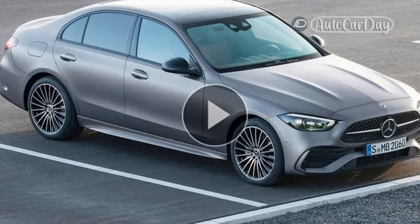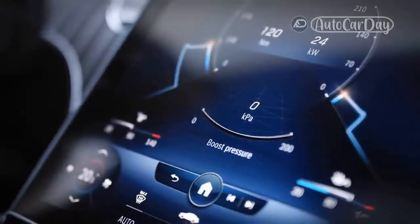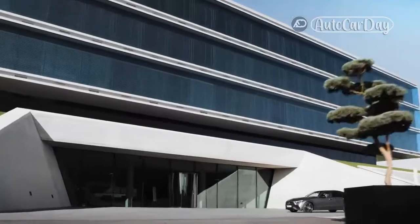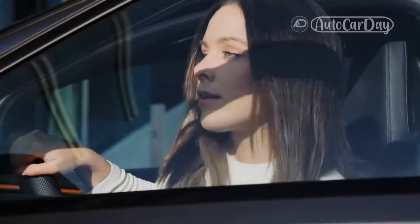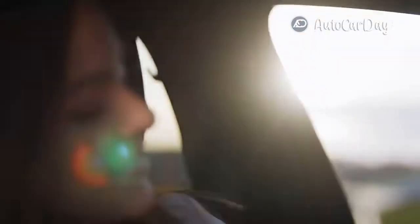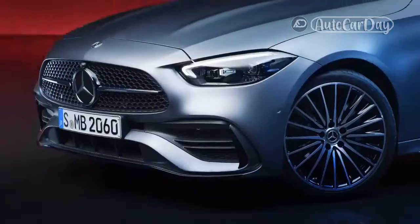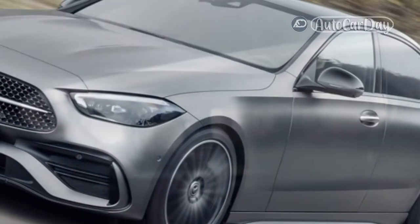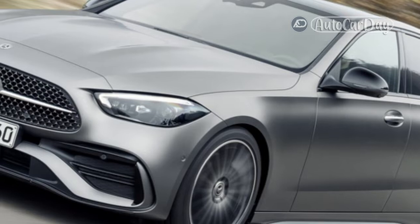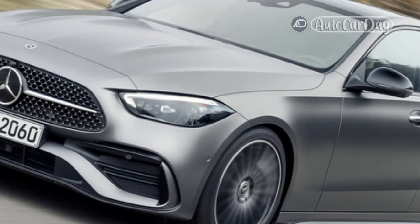The C-Class rides on a modified version of the Mercedes MRA2 platform, modular rear architecture, which also underpins the new S-Class. Mercedes refers to a dynamically designed chassis with a new four-link front axle and a multi-link rear axle. An adaptive suspension and a sports suspension are available as an option, as is rear axle steering with a 2.5-degree steering angle for the first time.